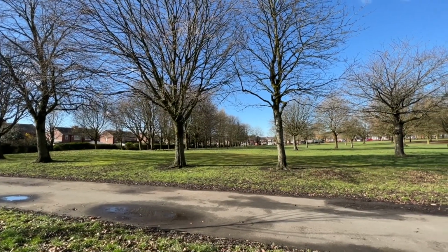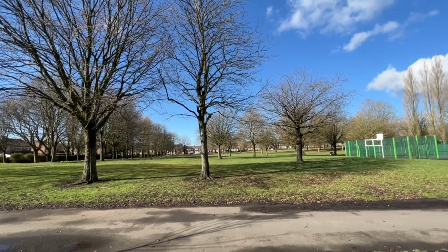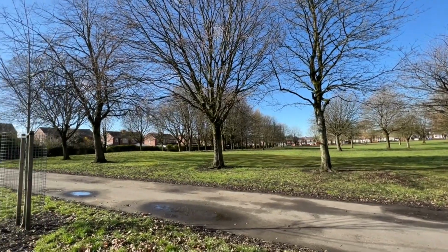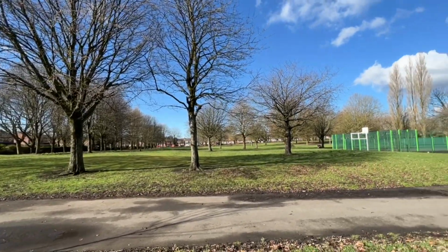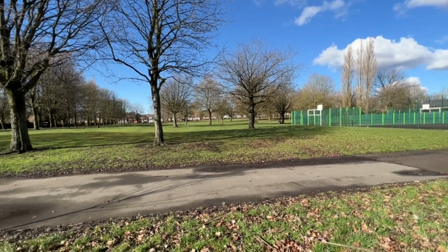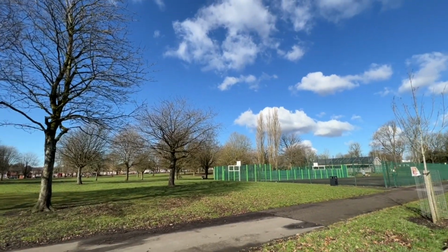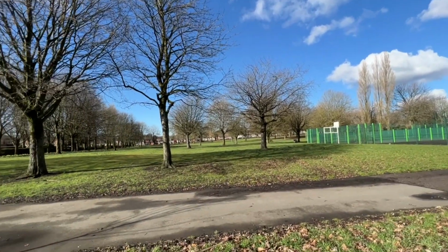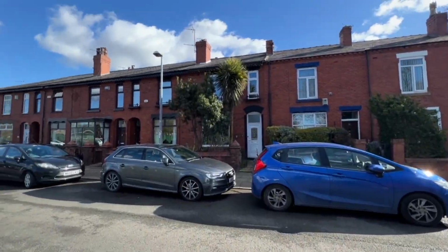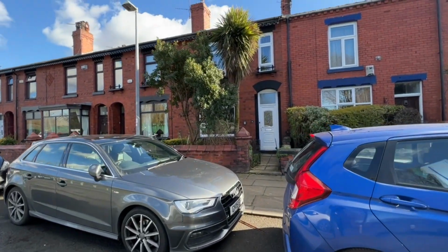Hello and welcome to a glorious day on St. Mary's Road. What you're looking at now is the park and the open fields and the woodland, which is directly opposite number 16, which we're going to have a look inside in a minute. The position is absolutely gorgeous, as you can see. So this is what's opposite, and I'll spin the camera around. And with these beautiful palm trees, that's the one that we're going to go inside and have a look at.